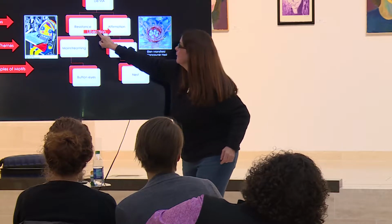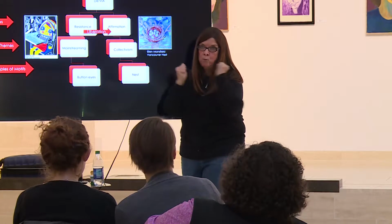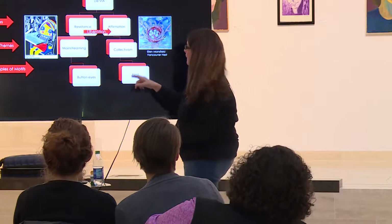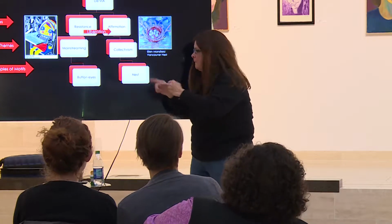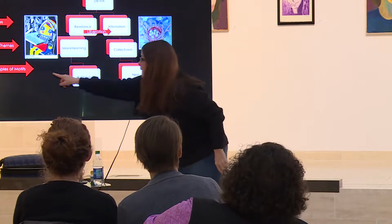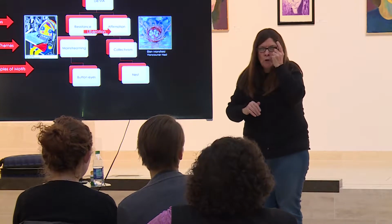So as you can see in this diagram, we've got the categories: resistance, affirmation, liberation. Underneath, we have examples of themes within those categories. So under resistance, mainstreaming, and under affirmation, collectivism. Below those, we have examples of motifs further within those categories.